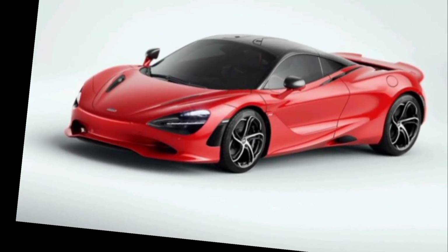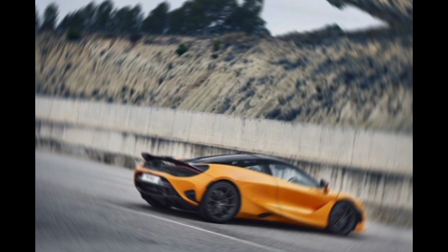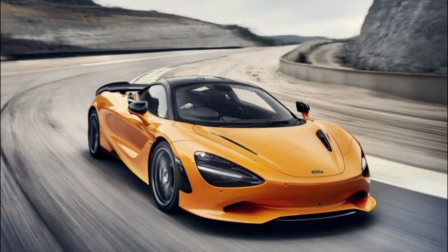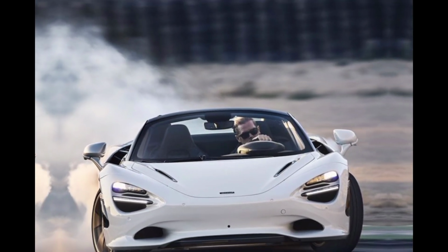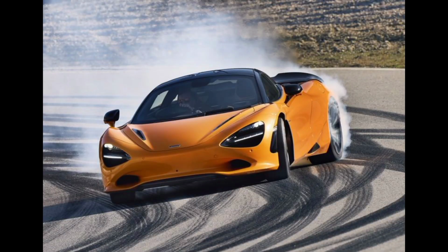The McLaren 750S is an incredible car to drive. It's incredibly responsive and agile, and it feels like it's glued to the road. The steering is precise and the brakes are incredibly powerful. The 750S is also surprisingly comfortable for a supercar, making it a great car for both long drives and short sprints.